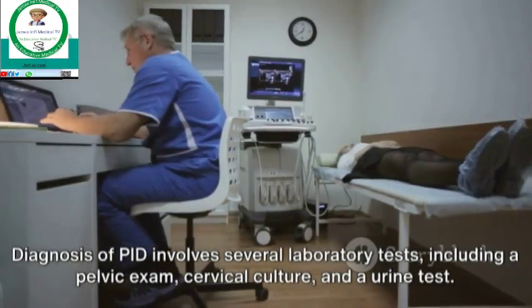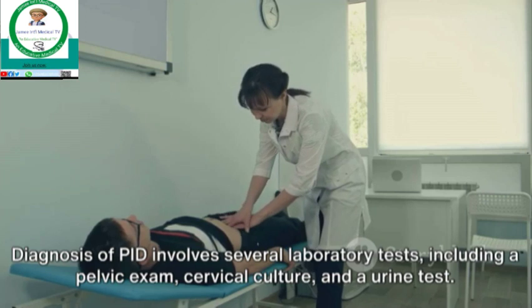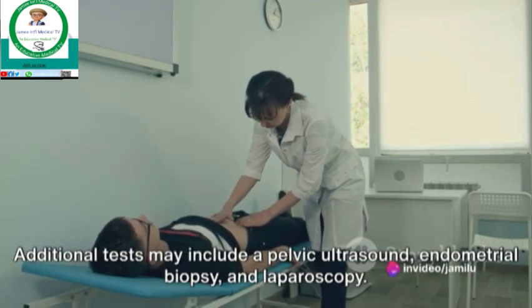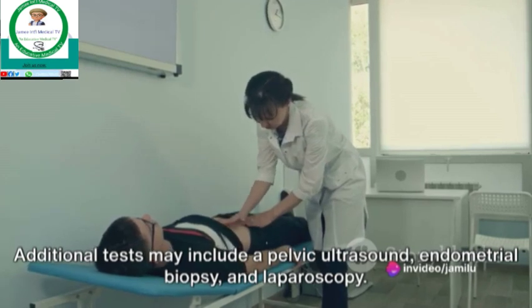Diagnosis of PID involves several laboratory tests, including a pelvic exam, cervical culture, and a urine test. Additional tests may include a pelvic ultrasound, endometrial biopsy, and laparoscopy.